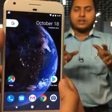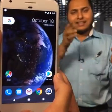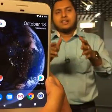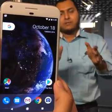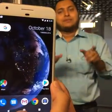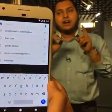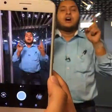Coming to a direct head-to-head comparison of the performance of the device, the Pixel XL, the Pixel, the iPhone 7 and the iPhone 7 Plus, we feel right now that the iPhone 7 and the iPhone 7 Plus are much faster and much better, in spite of the Pixel and the Pixel XL having the 821 Snapdragon processor, which is the latest out there in the market.